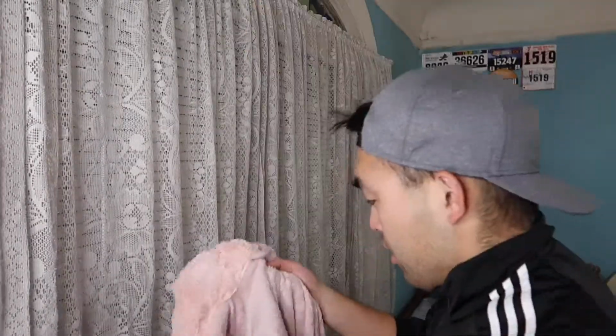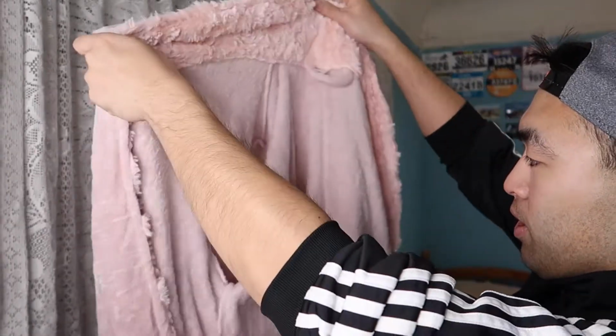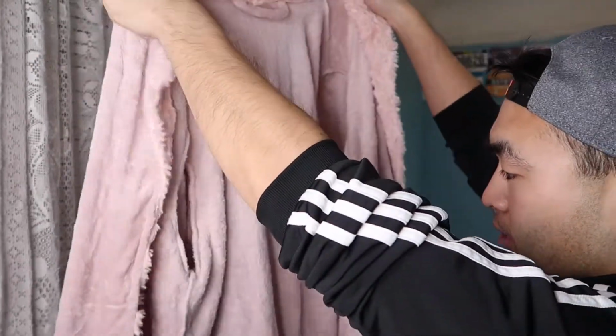So for today's episode, we got this cool, amazing product right here. You guys can see it is a pink product. But before I tell you guys what it is, let's actually open it up and show you guys first. So here we have the product itself, you guys can see. It's actually really nice and really long. And pretty much what this product is, is a robe that you guys can wear to sleep and whatnot.